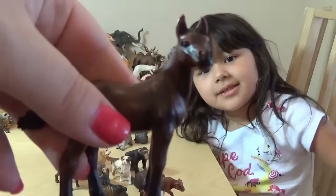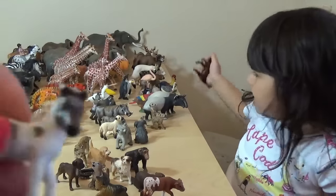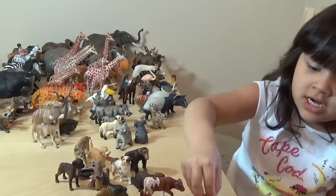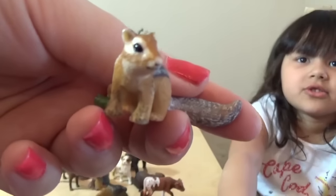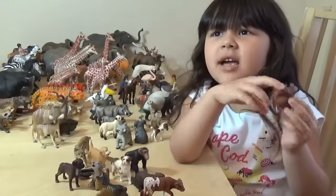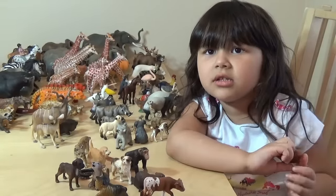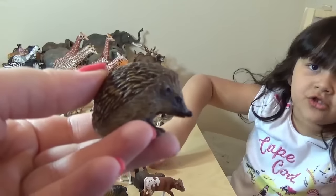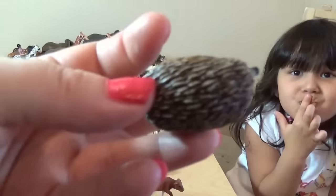Good job. And who's this? That's a horse. Yes, and this is a young horse, so we call it foal. Running away. Yes. And this is miniature horse. That's from the mini safaris. I can't catch up. Lily, who's this? Chipmunk. Yay! A squirrel. Yes. Last time me and Daddy saw the squirrel next to our tree. You saw the squirrel in the park, yeah? Hedgehog. Yeah, we have two hedgehogs.